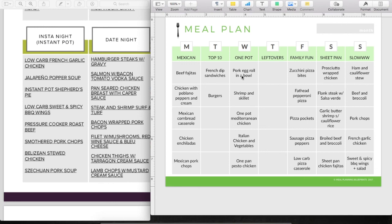Or sometimes it just gets delayed by a day or two, and you end up doing pork egg roll in a bowl. Instead of doing it on Wednesday, you're doing it on Friday because you didn't realize there was going to be so many leftovers Monday and Tuesday, and everybody ate those instead. This is a fluid, not set in stone kind of a thing, but you'll have an overall idea. You'll also have a master grocery list, which is amazing. And it will keep you very organized. This is something that you won't have to worry about for another 4 or 5 weeks.